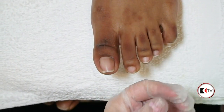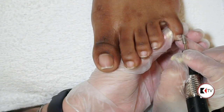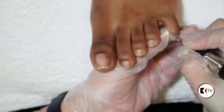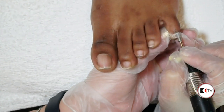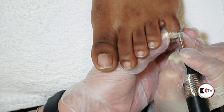Anytime I use any bits on the natural nail, I always go down to my slowest speed setting. Other than these bits at KUPA, the mandrel with the fine sanding band, those are the only three bits I allow on the natural nail. So now you're just going around the nail to remove any of the cuticle that's on the toenail. Yes.